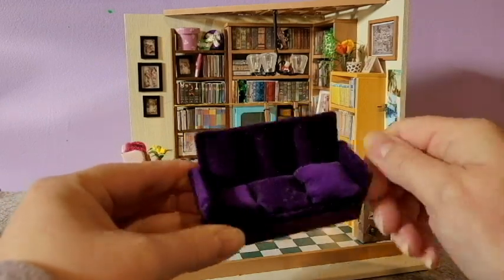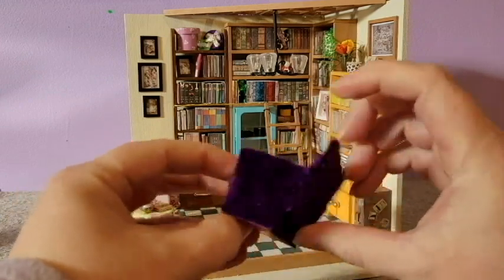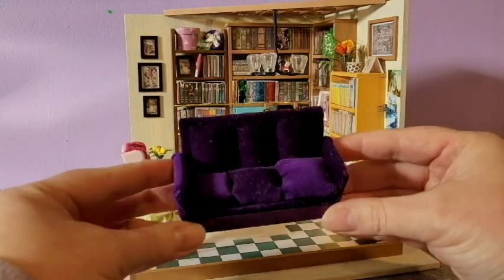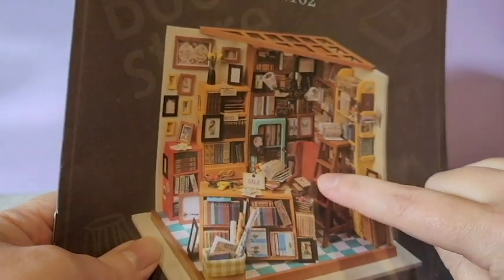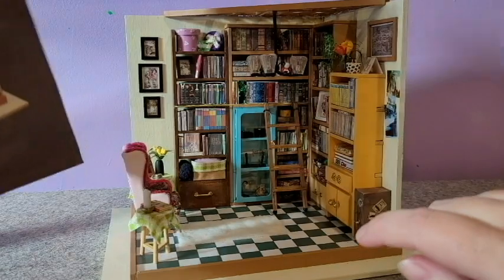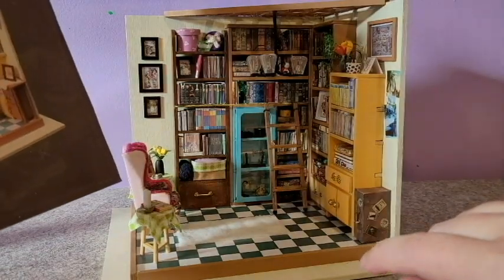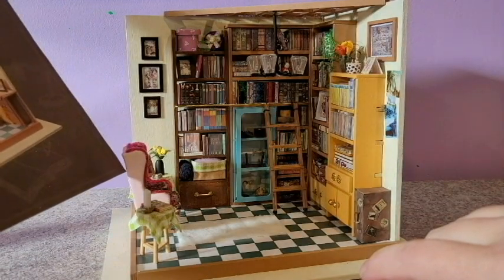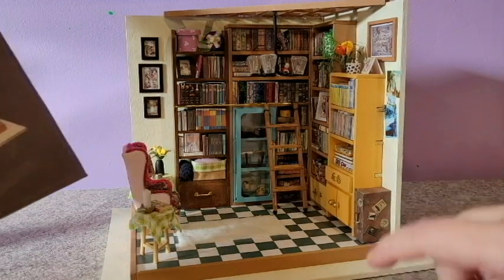And yeah, I'm really proud of how this couch turned out. So I'm going to keep it and probably put it in a different set. I also didn't like the fabric that was on the chair that came with the kit. I did keep the chair though. I just recovered it with some leftover pink leather, faux leather from a different kit.